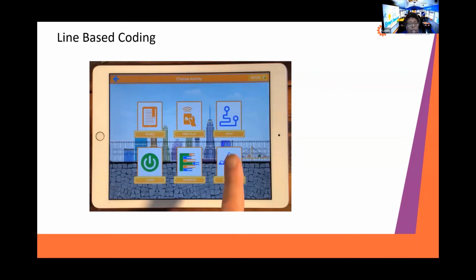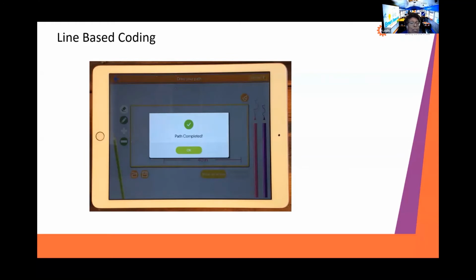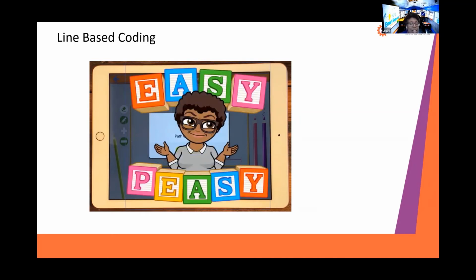Let's take a quick look at a video and see how the input and the output actually works. They're drawing their square on the screen, pressing download, and the Siggy is in motion. They have been successful. Coding is as simple as an input and an output, and that's great because it's easy, it's fun, and it sends the message that, yes, you can code.